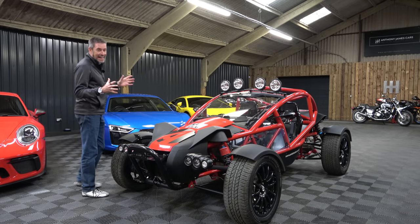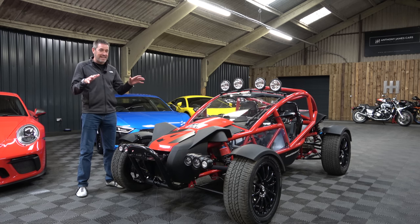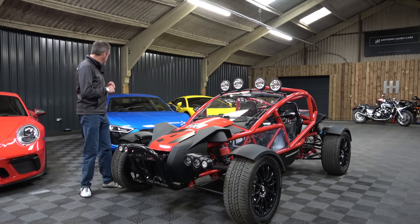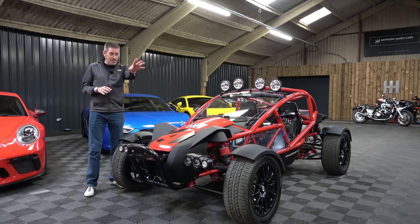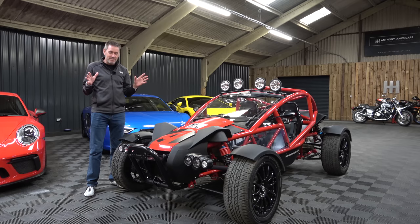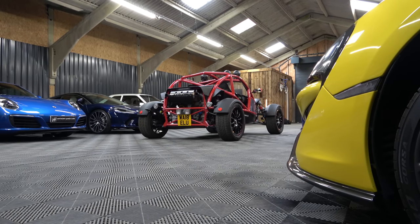So I'm back here at Anthony James Cars. Now I keep a close eye on the stock that these guys are running, and there's everything in here from high-end supercars. We've got a number of McLarens, we've got a lovely McLaren GT, we've got a lovely R8 which is being collected today. Just off camera there is a beautiful Escort RS Turbo. There's all kinds of things, but every now and again they have something in that just makes me go, oh my god, and this is it, the Ariel Nomad.